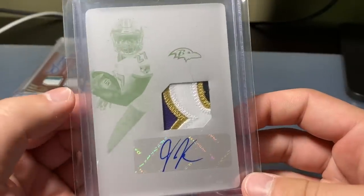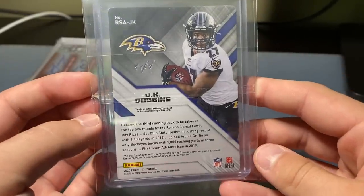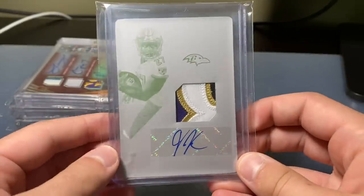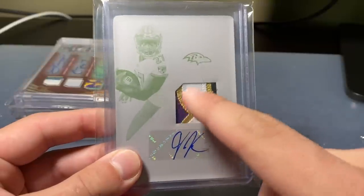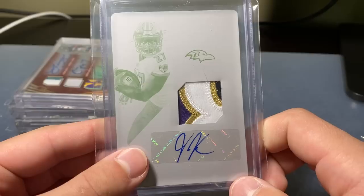J.K. Dobbins, RPA 1 of 1. This is from 2020 Panini XR Football. So, 1 of 1 Dobbins RPA, which I thought was sick. I mean, look at that chunk patch there. That's awesome, in my opinion. So, I was like, heck, I got to pick it up, of course.